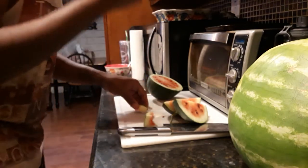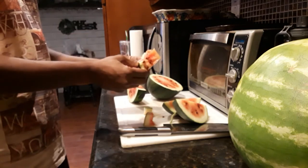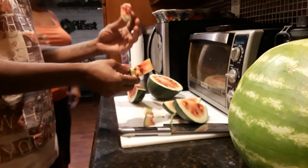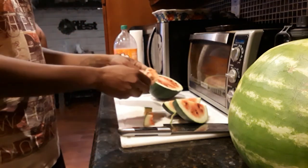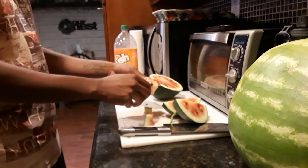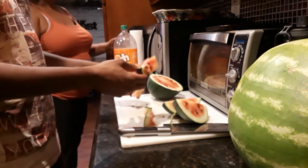Well, we know they're not ready yet, Dave. Actually, they're not bad. Here, Kim wants them. Look at all these seeds. Here, go tell y'all to eat this watermelon. Let me save these seeds. You know what? Maybe this one's just going to be our seed melon.